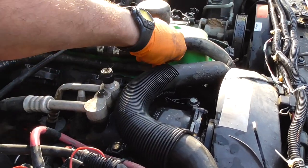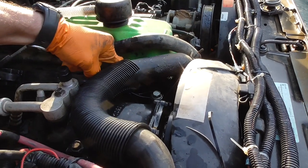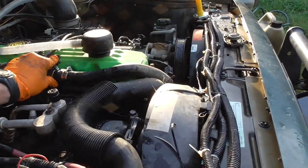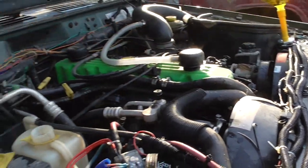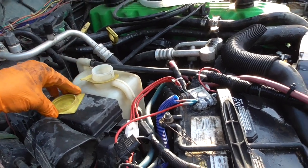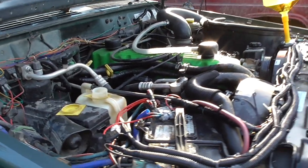I need to move that down. No wonder it was moved down. Actually, I can just move that there. But yeah, took this off. Actually pulled it off, pulled that out, cleaned that out really good. I mean, there's still stuff in there. I didn't brush it, but I did clean it out.